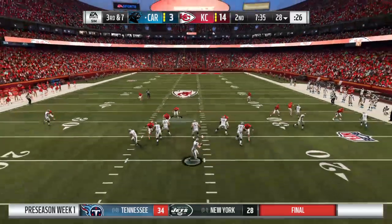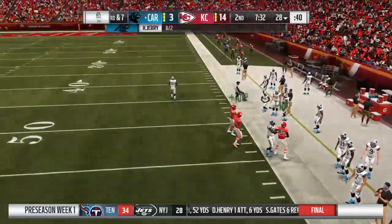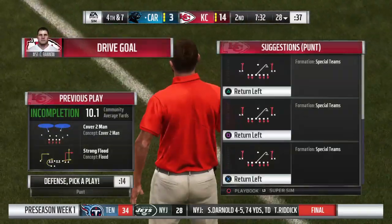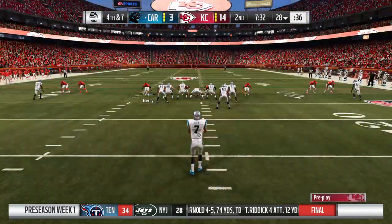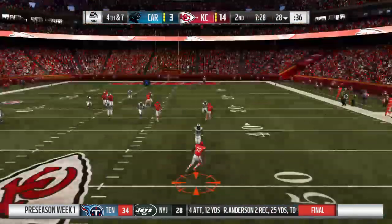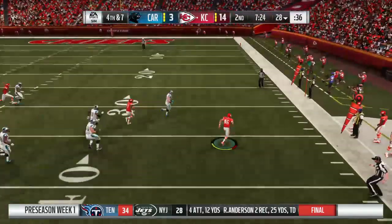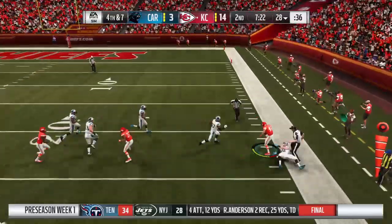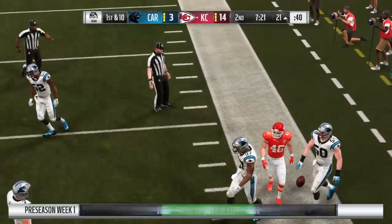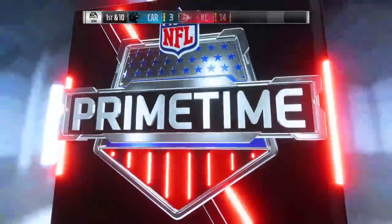319! He'll look to throw. And that is incomplete. Had the right idea there, trying to throw it to the sideline, but he led him just a little bit too much, trying to get it out to his receiver. Ends up falling to the ground, incomplete. Excellent return that time, 26 yards. And the Chiefs will have excellent field position here as they take over.